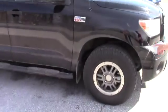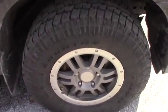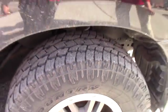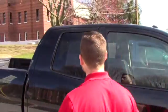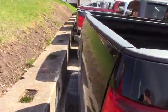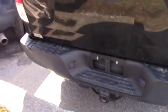As you can see, you do get the TRD, more of an aggressive alloy wheel, in addition to Open Country all-terrain tires, more of an aggressive all-season tire, folding side mirrors, and a nice spray-in bed liner. And again, the Rock Warrior does give you the same suspension as a TRD Off-Road, with the Bilstein shocks and absorbers, but it does also have a tow package with the vehicle.